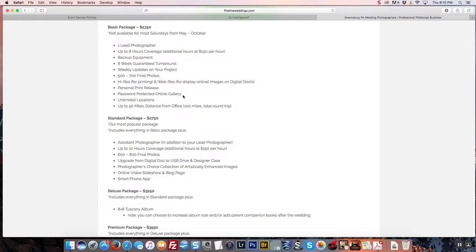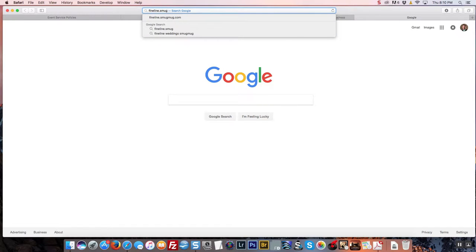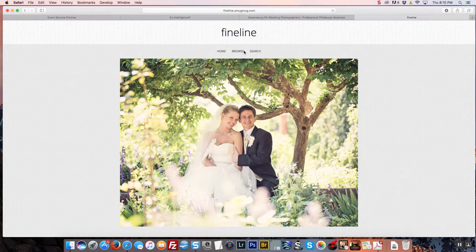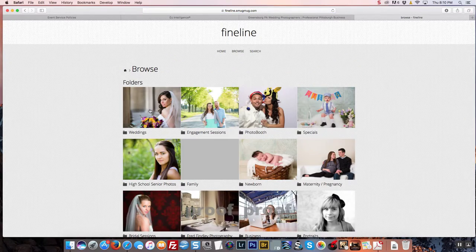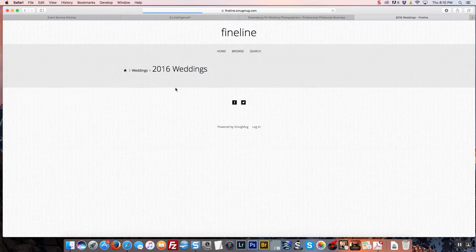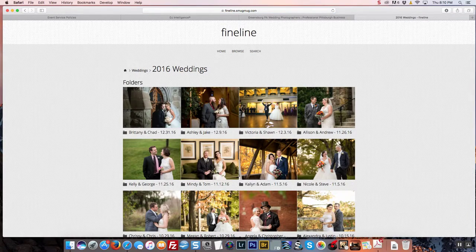All of our clients get a password-protected online gallery. And actually, I'll go ahead and bring that up here. We use a third-party service called SmugMug, okay? And let's see. Upon going to SmugMug, we end up here. We'll click Browse. We'll click on Weddings. And we have everything organized here by the years of the wedding. So we'll click on 2016 since 2017 just got started. And okay, here's my gallery of photos.